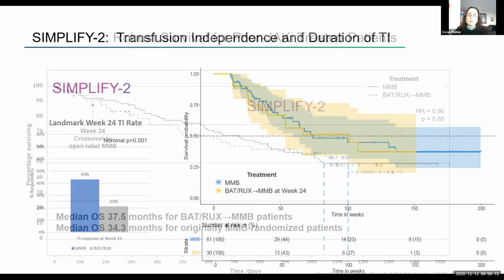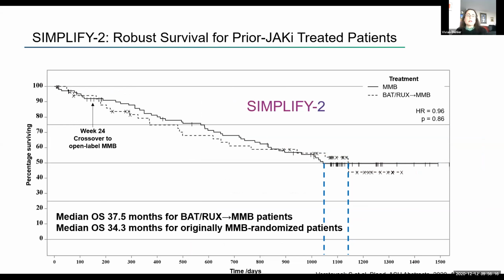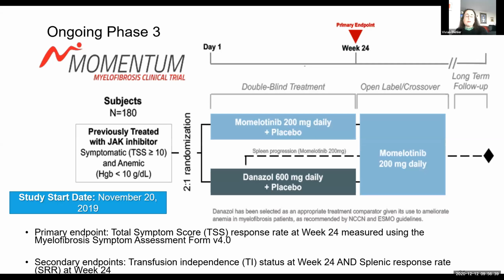What was an interesting observation, because we know that patients who fail ruxolitinib typically have poor overall survival outcomes, was that the median overall survival in the original group of momelotinib treated patients or those who crossed over was actually reasonably good at 34.3% and 37.5%. And so what we have ongoing now is the phase 3 randomized double-blind study of patients previously treated with JAK inhibitor, randomizing patients to momelotinib versus the erythropoiesis stimulating agent danazol.